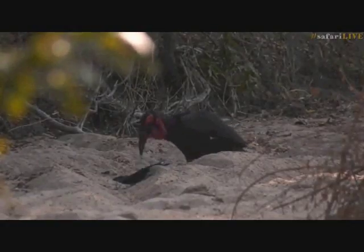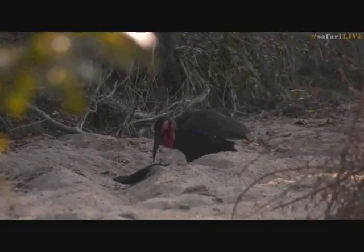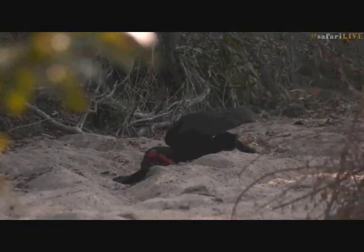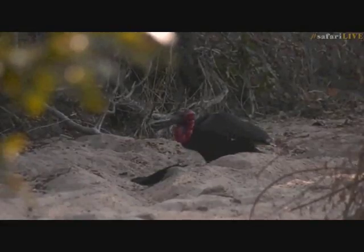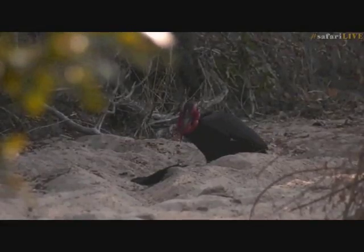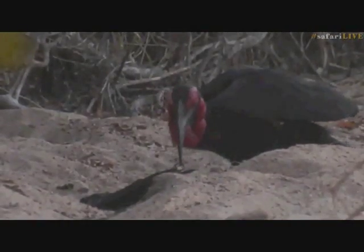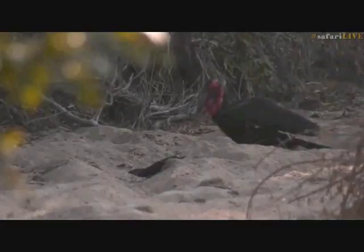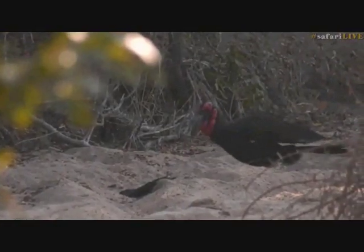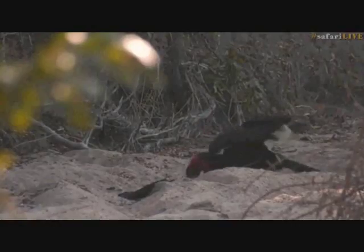You would think that a bird like this would struggle to get a carcass, but look at the force that it uses, almost like a pick. It's incredible. That is absolutely phenomenal. And you can be sure that if it was the leopard, this bird would have been chased away by now, but that is absolutely crazy. Look at the force. It really is hammering that carcass. That's craziness.